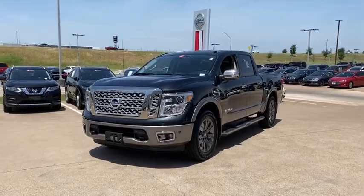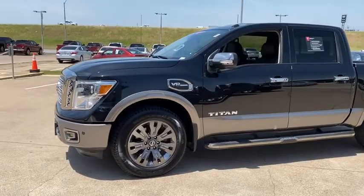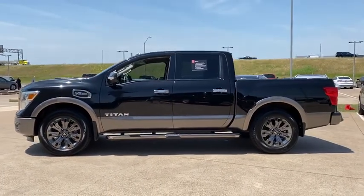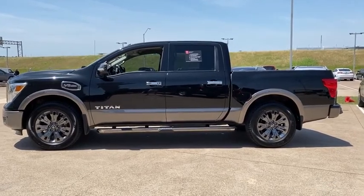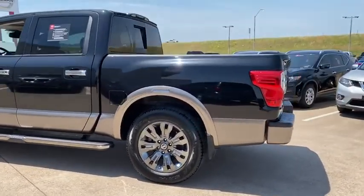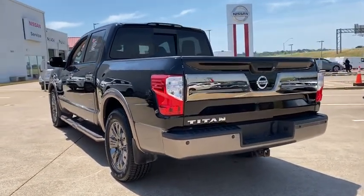We are pleased to show you the 2017 Nissan Titan. The Titan houses the Endurance V8 engine, the largest standard truck engine in its class. But the benefits don't stop there. The massive interior cabin boasts a fold-up rear bench seat and a flat loading floor. When it comes to power and comfort, the Titan can't be beat.